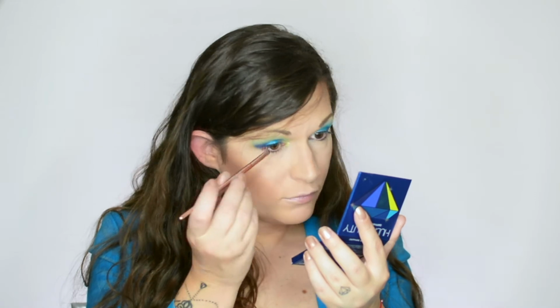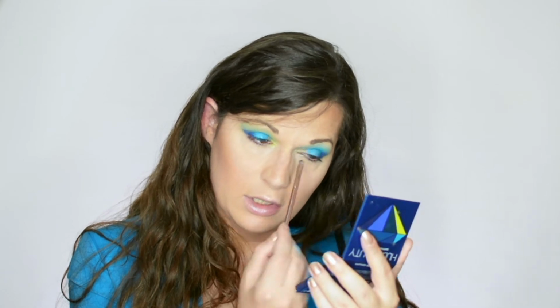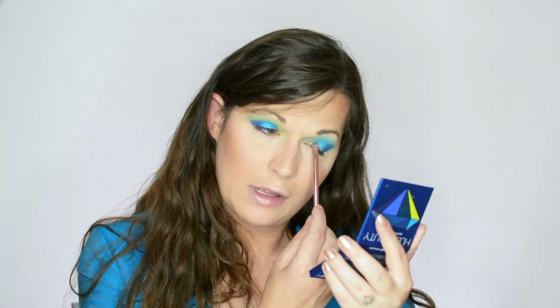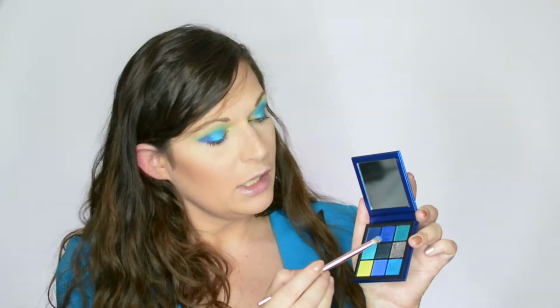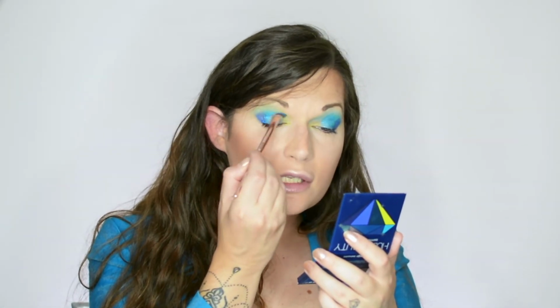Maybe we'll put a little bit of the lemon one on top of it and let's see how it works. Oh yeah, this is a good decision. We have shine and we have color pop at the same time. And now I'm gonna go to the fluffy brush and I'm gonna get this metallic turquoise shade. And I'm gonna blend all the shades together in the crease.